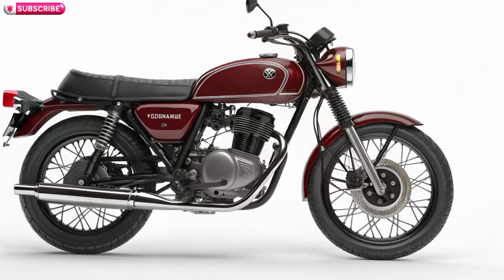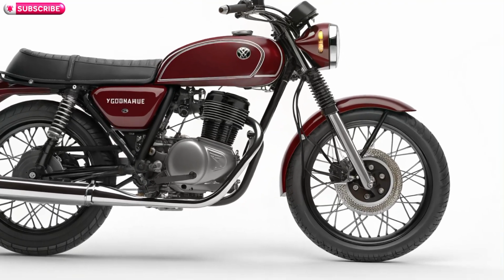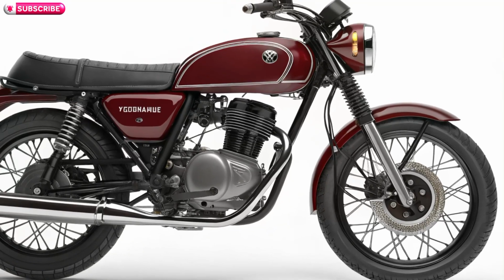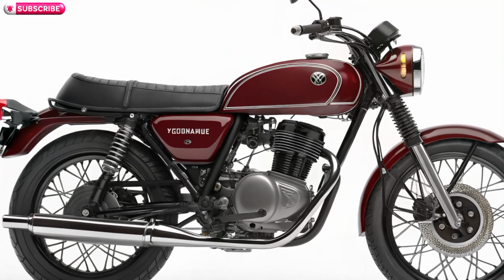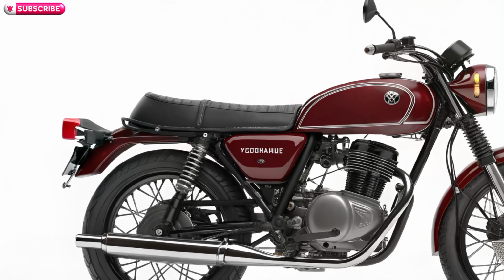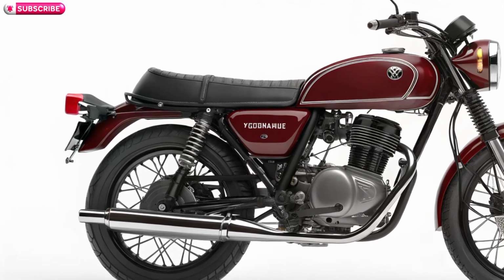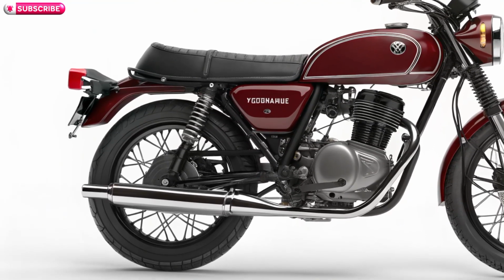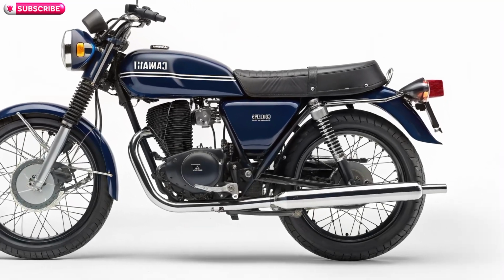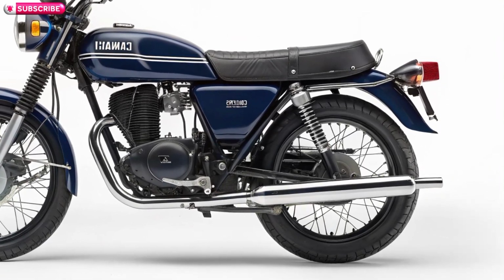The 2025 RX 100 pays homage to its roots with a design that's both nostalgic and refreshed. The overall silhouette remains compact and sleek, echoing the original model's clean lines. The round headlamp, teardrop fuel tank, chrome accents, and upright handlebars stay true to its retro styling.